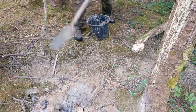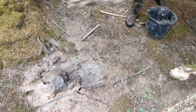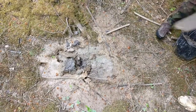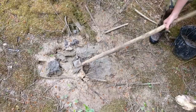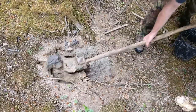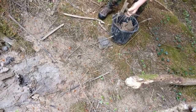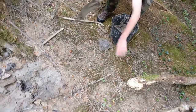Let me bring it back up to the house. Oh, it's actually quite a creamy texture to it. But this is what happens when you have Sitka spruce planted on heavy clay soils.